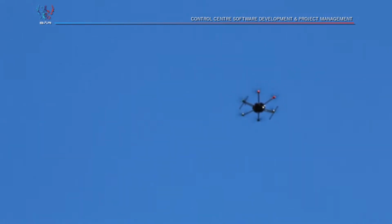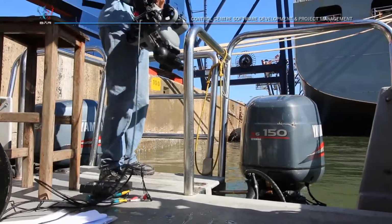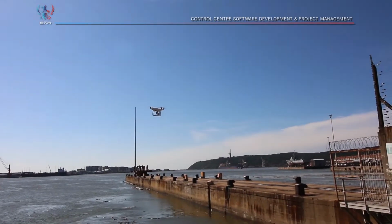Some of the data acquisition solutions and innovations that we've considered are around the use of drones, and these drones are the aerial drones, aquatic drones, as well as the Phantom 4 type drone that we've used.